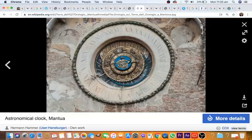Mantua, and by the way, an extraordinary city-state. I had a professor who has spent her life studying just this one city-state, a small city-state in Italy, run by the Gonzaga family, a very interesting Renaissance family of great power and wealth and privilege. But let's look at the clock.